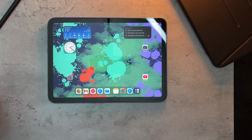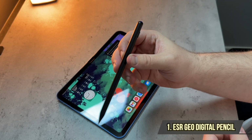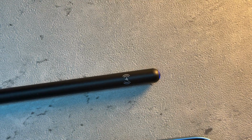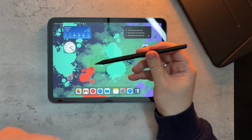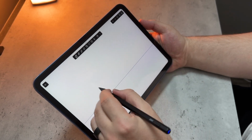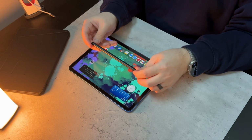And the first product I want to show you guys is the ESR Geo Digital Pencil. First things first, it's minimal, it's clean, it has Find My capability, it has a shortcut button you can use, it has a battery display, it's smooth and precise, which I really do love. So if you're going to use this for writing and for making content, if you're an artist, this is going to be great. Fast charging as well, it fully charges within 30 minutes, and it's awesome.